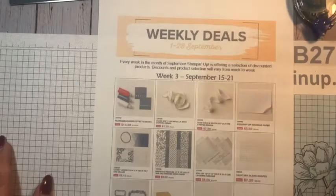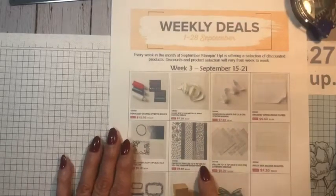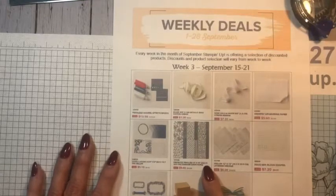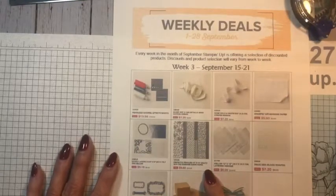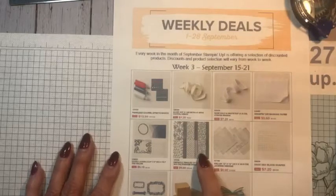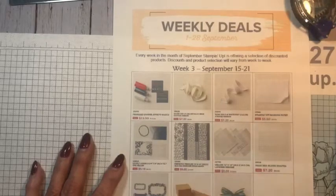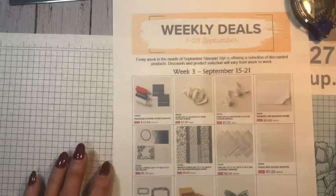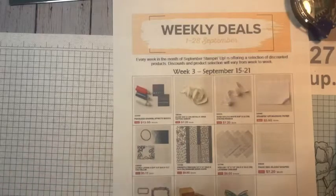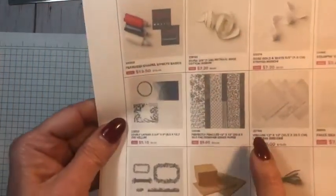One of my favorite things to talk about is this Perfectly Penciled DSP. It's a black and white DSP. It's normally $12. It's on sale for $9.60. The reason I love it, I love black and white. Oh, hello, Miss Gail. I know Miss Gail just got this Perfectly Penciled, and now it's on sale, Gail. If you love black and white, it's a very pretty paper, and it's florals, along with some other patterns.